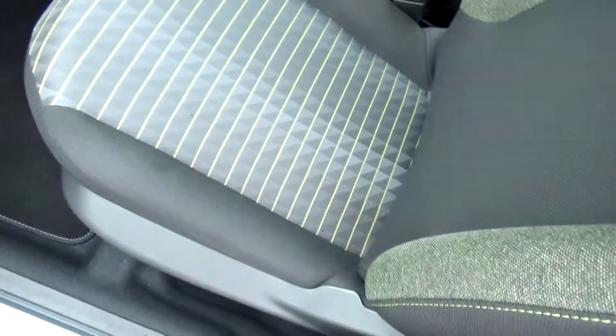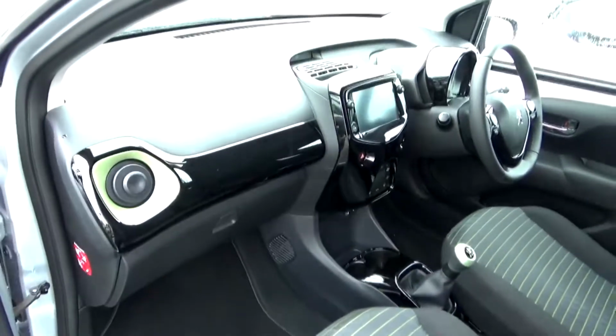The front passenger seat has the same adjustment as the driver's seat except for the seat height. This has six airbags, a glove box which is of a decent size, and there's a storage area there, with a bonnet release in under there.